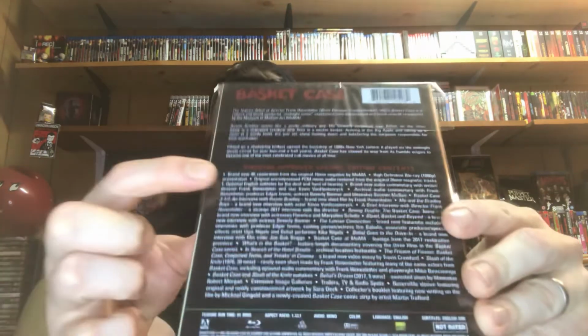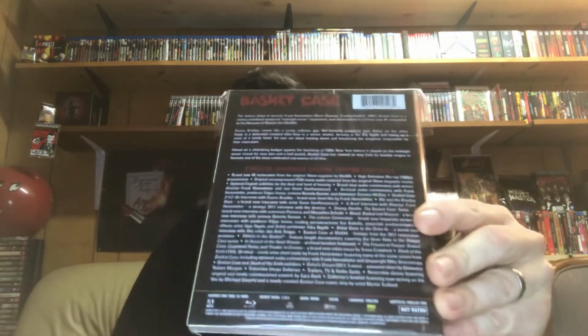I was walking around FYE one day, saw this sitting there, and they had a sale sticker on. I think it was like $20. And when I flipped it over, and of course I saw all that on there, I was like, I guarantee you there's a bunch of shit on here that's not on that Second Sight release. And I love the first Basket Case. I love it to death, so I had to have this.